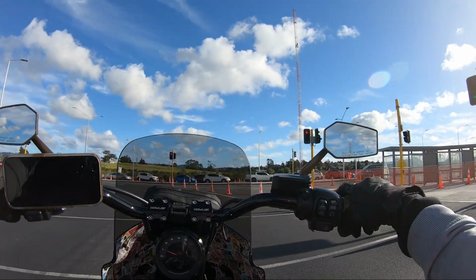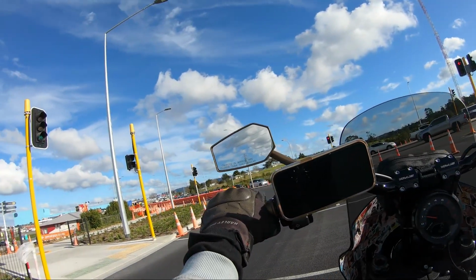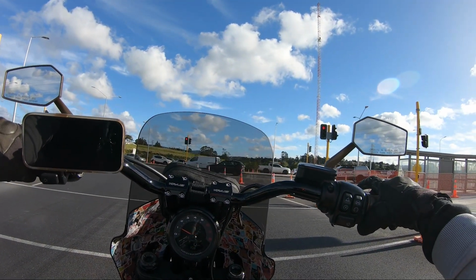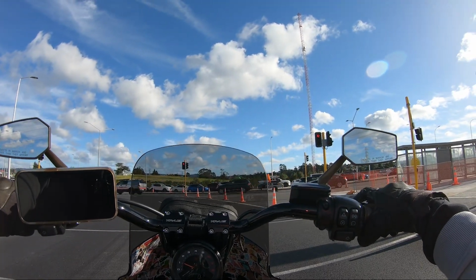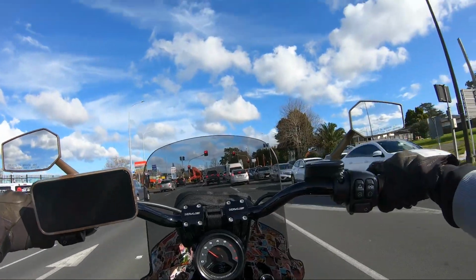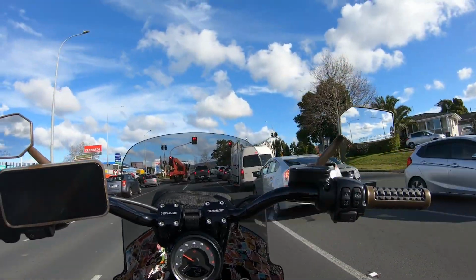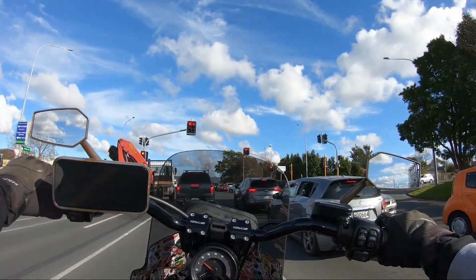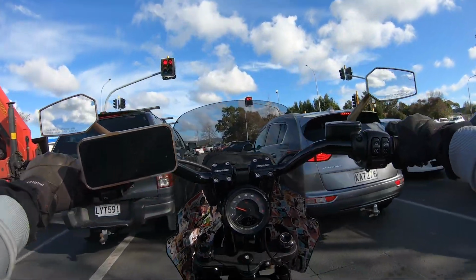The V-Rods sound cool, but they do not have a lumpy idle like this thing. In saying that, this is cammed. My V-Rod wasn't cammed. Not gonna lie, it's a little bit chilly today, and I probably should have worn my jacket. That's okay.